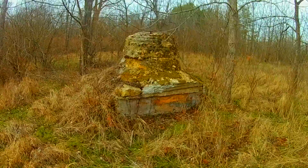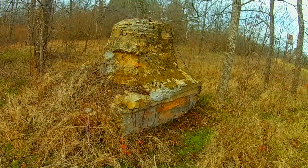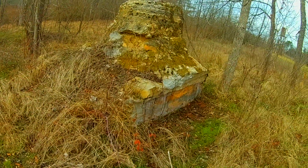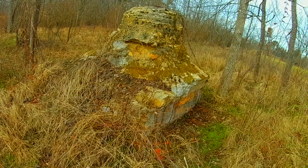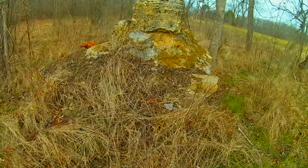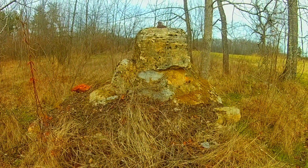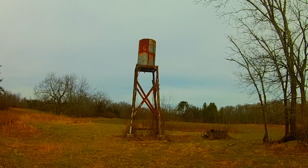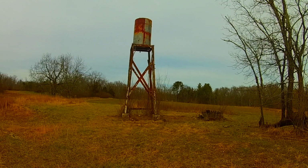An old foundation, part of a foundation. Lots and lots of families lived up here before the wildlife establishment. This looks like an old, I'm not sure what it is, maybe an old fireplace. An old tank right above, first big field above Potter's Ford.